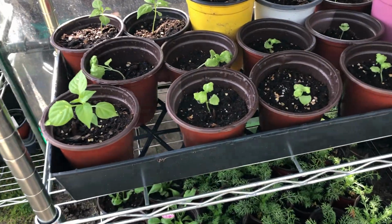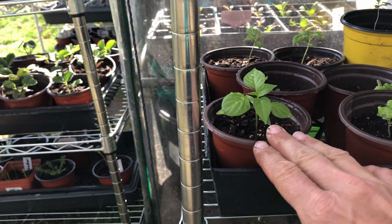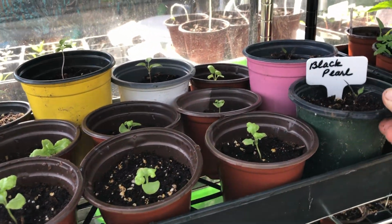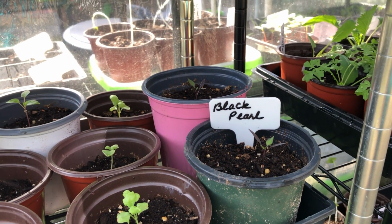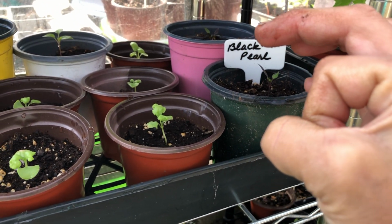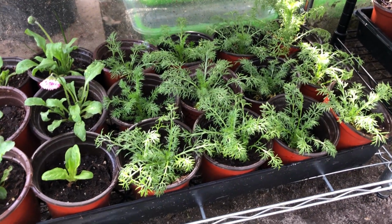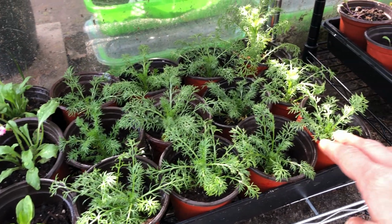And down here we have some basil. This is lettuce leaf basil. This is a scorpion pepper. That's going to be very, very hot. Black pearl pepper. That's another hot one, and that's an ornamental pepper. Grows like a little tiny pepper like that.